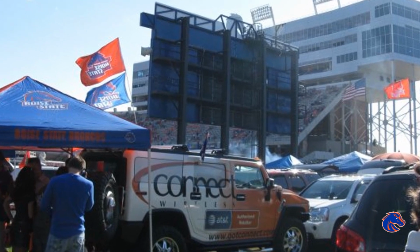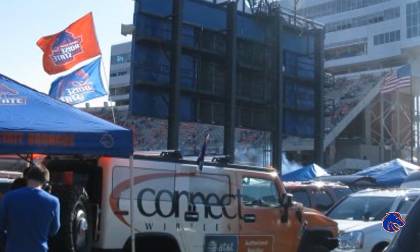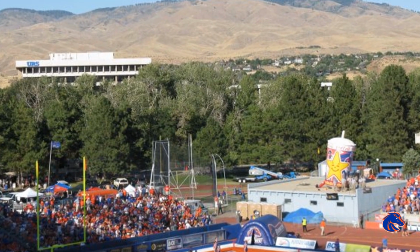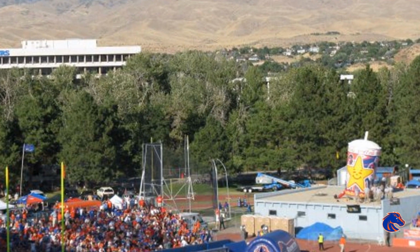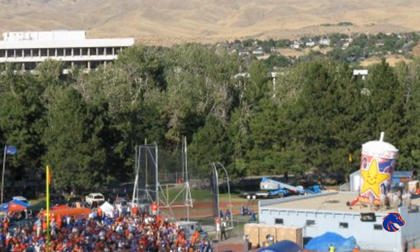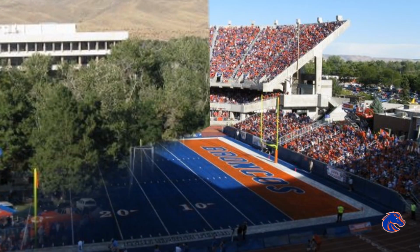This is a view from that practice field looking back at the stadium with all that tailgating going on. With the minimal seating in the north end zone, it gave you a great view of the mountains and the river. You can see all the trees below. And then you also have the downtown of Boise. You can't see it from this view. If you sit on the other side of the stadium, you'll see downtown. But it just gave you such great views back in the day.